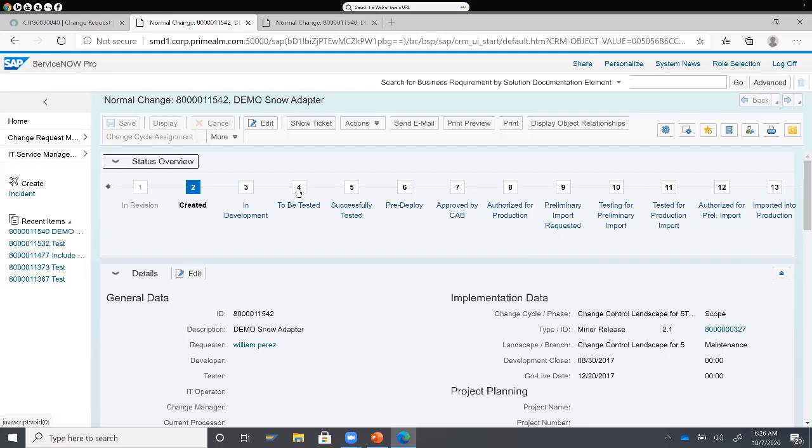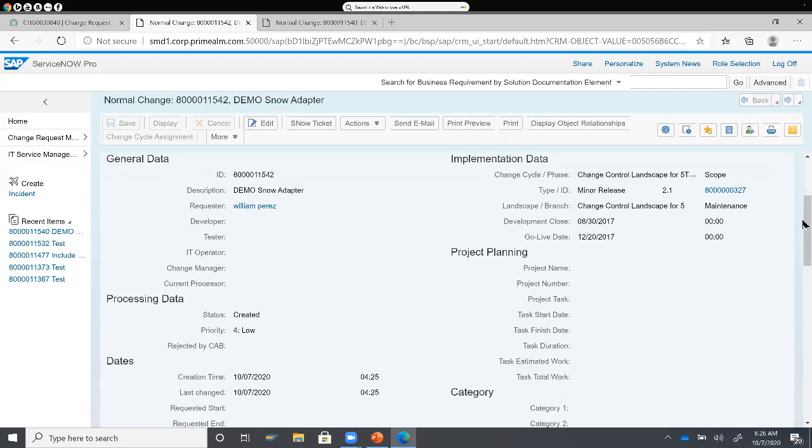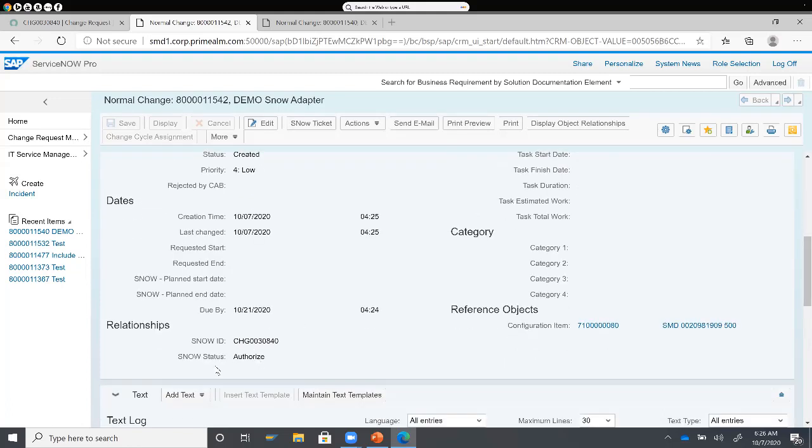Now I have all the statuses. Again, I mentioned if you have different statuses, that's not a problem. It's already created. My ServiceNow initiated here. If I scroll down, I see all the description, the details, the change cycle that was selected. Along with that, I see here the information of my ServiceNow ID and the status in ServiceNow.